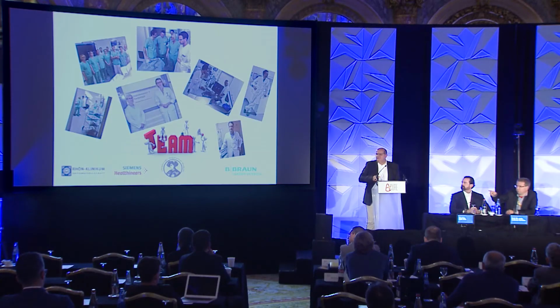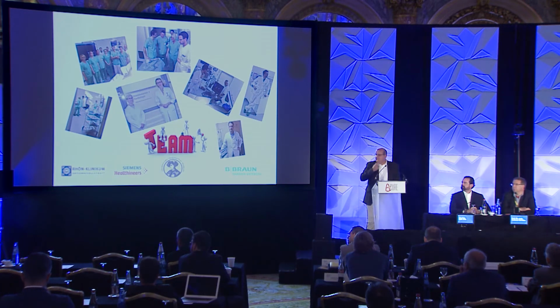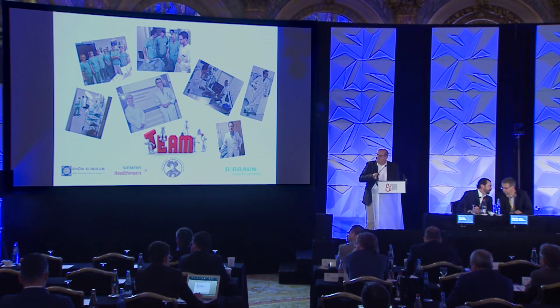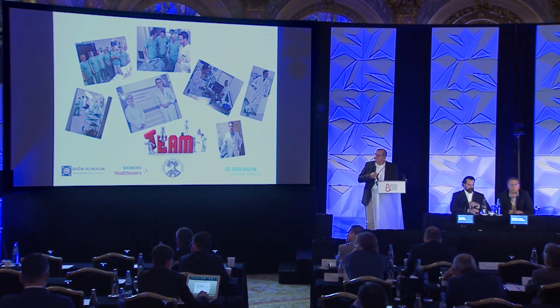Okay. Question from the floor? Very interesting experiments. I have two questions. In regards to the resistive index, as I recall, one of the reasons it really didn't catch on in clinical practice was the variability of the resistive index. Apparently, it's not very easy to measure. It requires a lot of training for the technician who does the measurement.